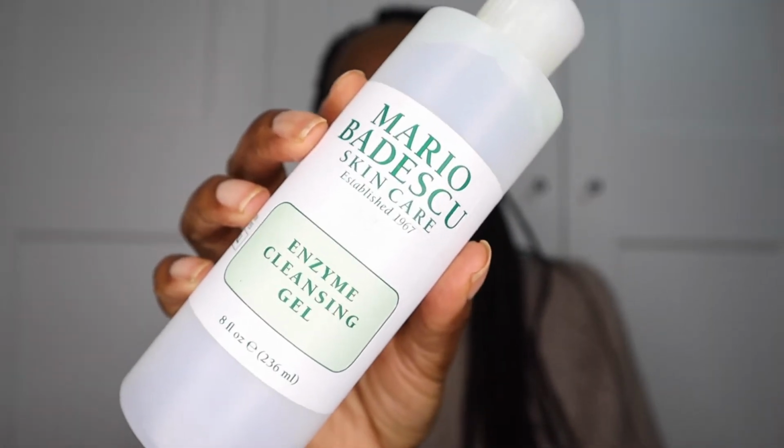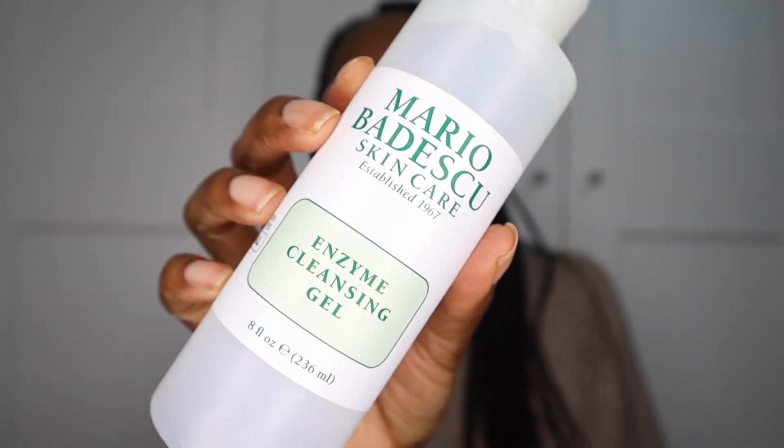But without any further rambling, I'm going to start off with the first item, and this is the Mario Badescu skincare. This is the enzyme cleansing gel. Now what I will say is it's quite a gentle enzyme cleanser, so there's no stinging, there's no burning, there's no irritation for me anyway, personally. I've had this for quite a while. I have used other resurfacing kind of products whilst using this, so I've kind of dipped in and out of it.